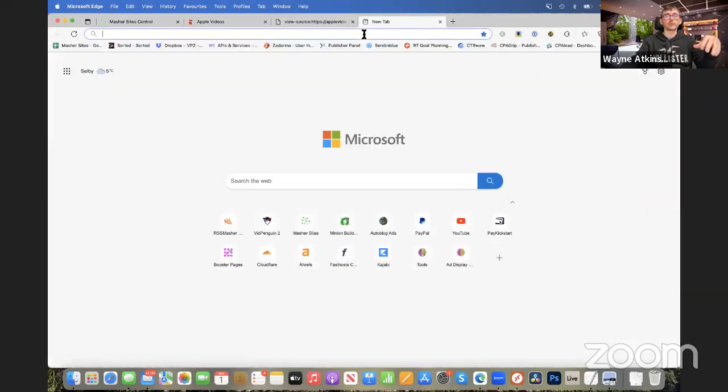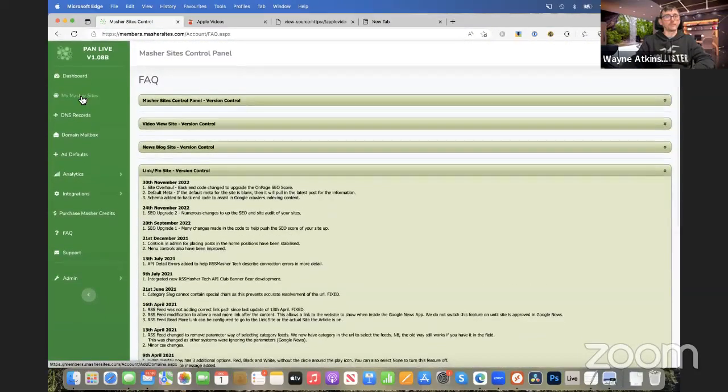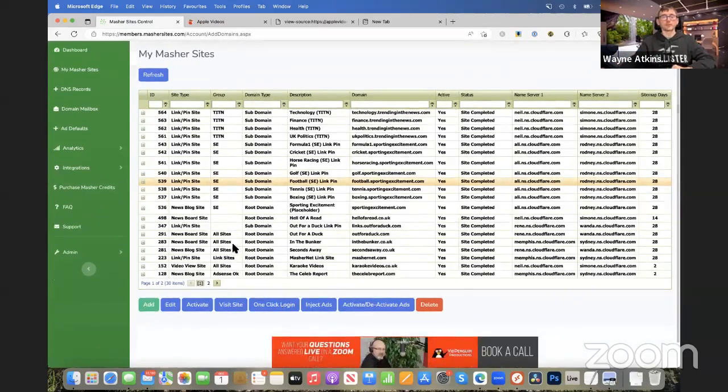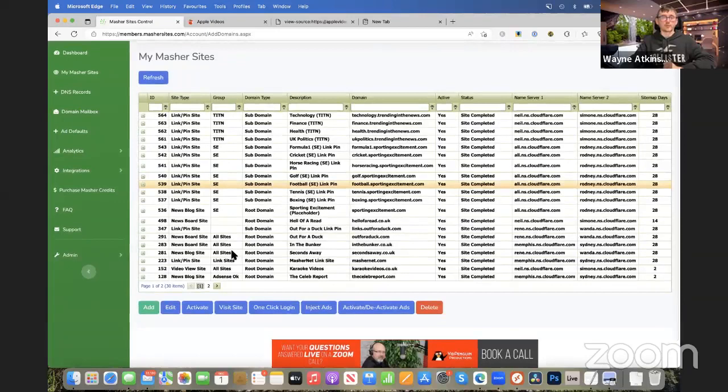But if we go to, let's think of one. Trying to think of one that I haven't got. In fact, if I go to Masher sites, for those of you who haven't seen Masher sites, this is the control panel where you can easily look after and build all of your sites, and you can basically highlight one and log straight into it. So, for example, I know, I'll go to one and I'll take out, I'll show you what I mean, and then I'll remove it. And that's a good idea. So if we go to seconds away, which is a boxing news blog.